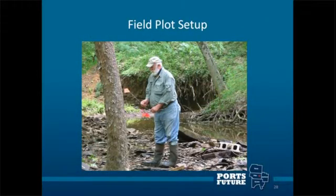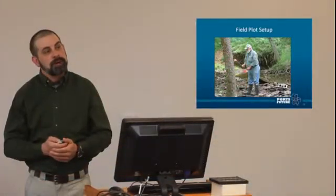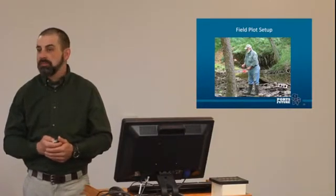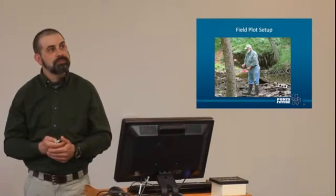Here you can see Rob setting out some of the flags. We used a lot of orange flags that helped us to guide our perimeter. It was very important to capture trees that were within the plot and not outside the plot. So flagging may seem like something trivial, but it's critically important to capturing consistent data.